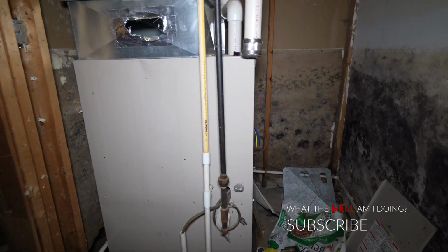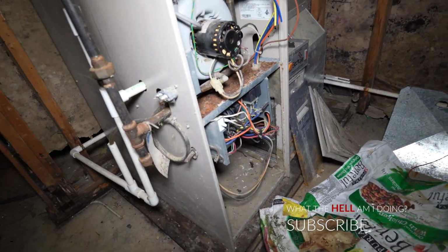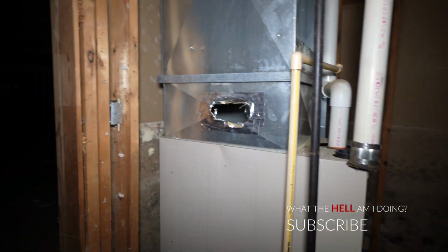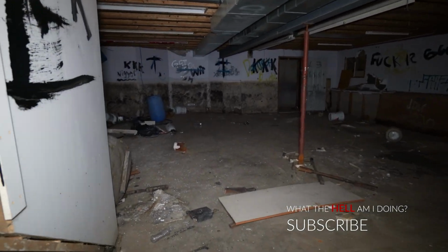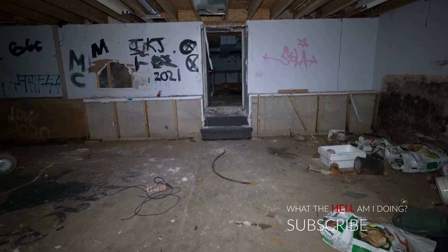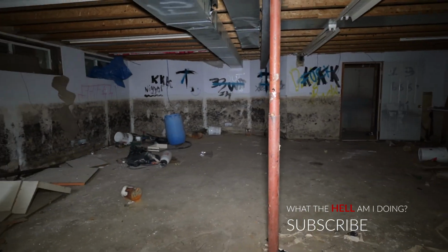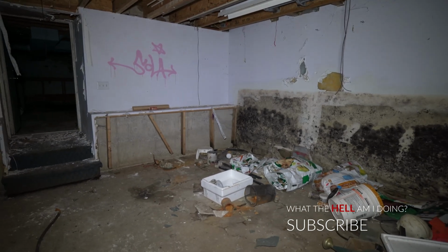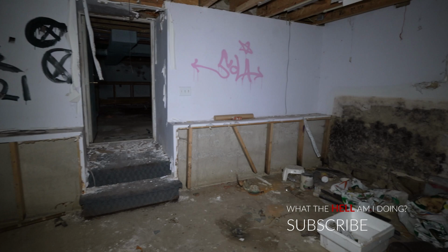Oh, there's another furnace. This place is big enough it has 2 furnaces. That's kind of bizarre too. It is a big house. I mean, this room down here is just as big as the one that's above it. But yeah, guys, I think that's going to wrap this one up. I've covered every inch of this house. It looks like people were here about 6 years ago. So that's how long I would assume this place has probably been empty for.